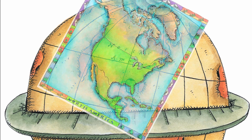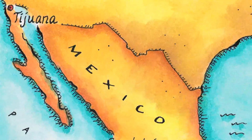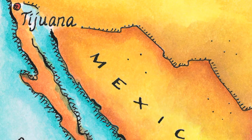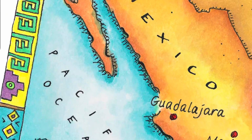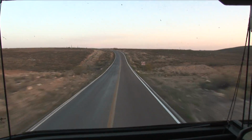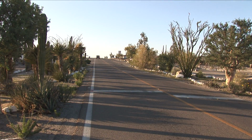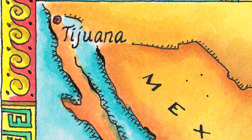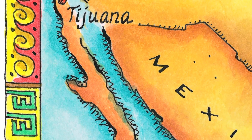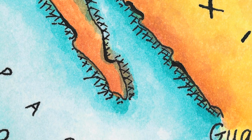Located just south of California, the Baja California Peninsula is the westernmost part of Mexico. To the east of the peninsula is the Sea of Cortez, and to the west, the Pacific Ocean. Baja's most outstanding feature is its arid desert landscapes. Just one road cuts through this desert, top to bottom, north to south, connecting Tijuana on the border to San Jose del Cabo, also known as Cabo San Lucas on the southern tip.